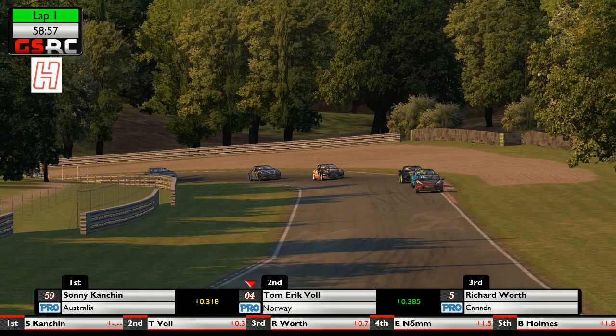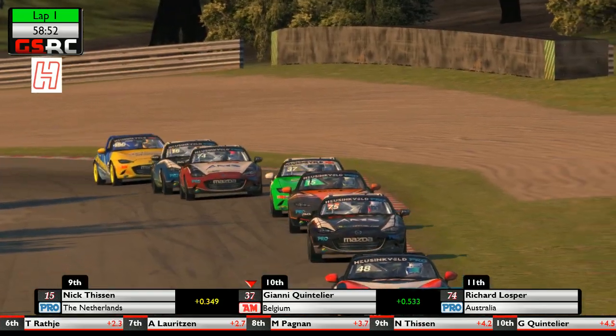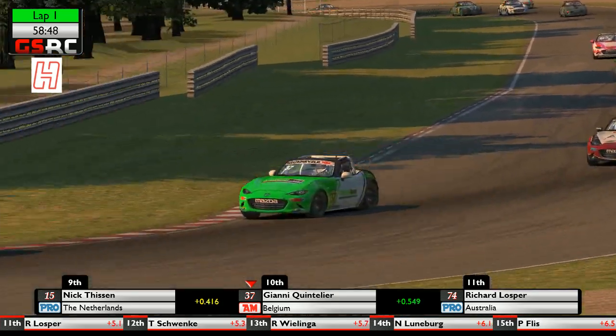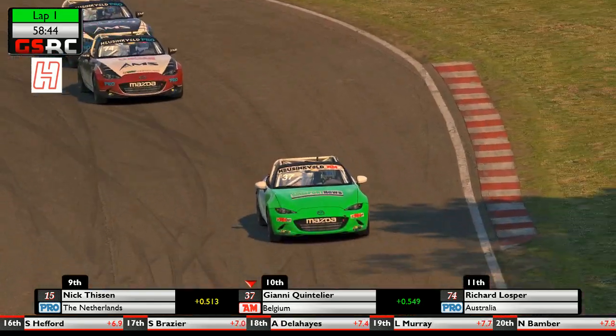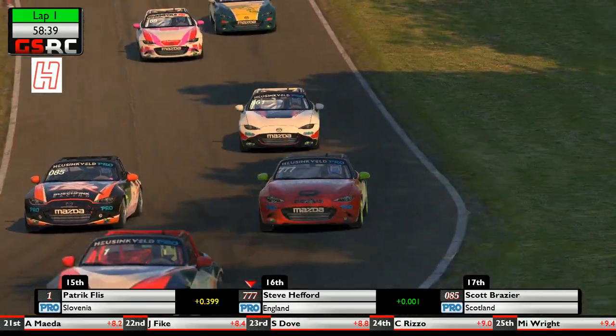He's dropped back a couple of positions of his own, now under pressure from Losper just behind, with his train of Schwenke, Weilinga, Lumberg, Fliss and Hefford going side by side. Hefford to the inside as they head to Westfield Bend. Might have been a little bit of culture shock for Quintelier racing up there with the big boys. He doesn't want to cause the trouble, just trying to be careful right now.